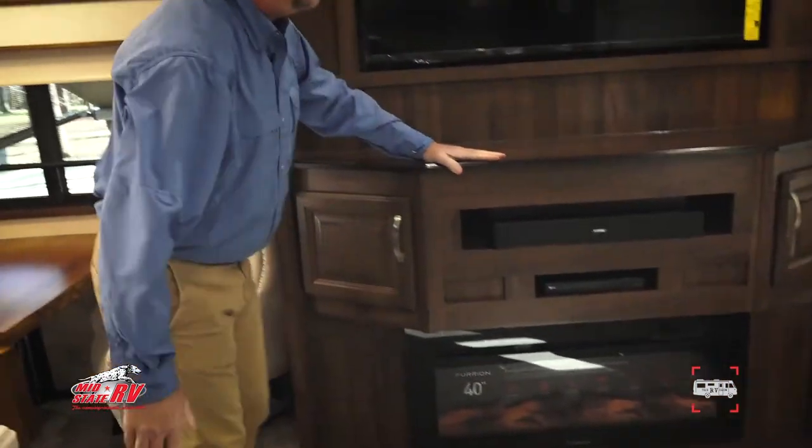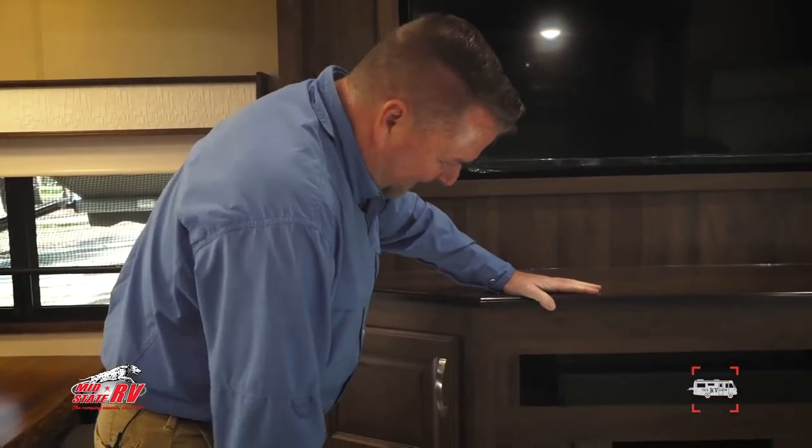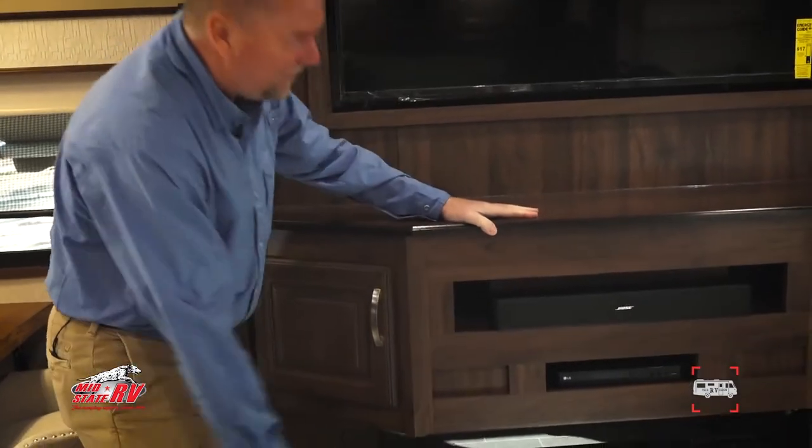Fireplace. Is that a Bose soundbar? It is a Bose soundbar, which is the best surround sound you can purchase. Theater sound, man. Imagine Black Hawk Down in here. Yeah, that'd be cool. You've got the Furrion electric fireplace. What's the BTU? 5,300 BTU electric heat. You could kick back in this thing and just enjoy yourself.